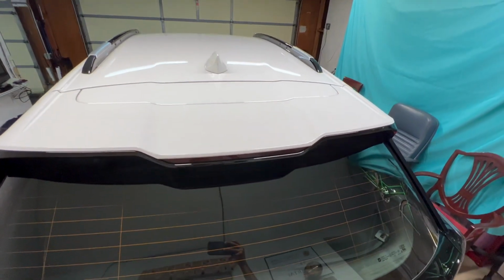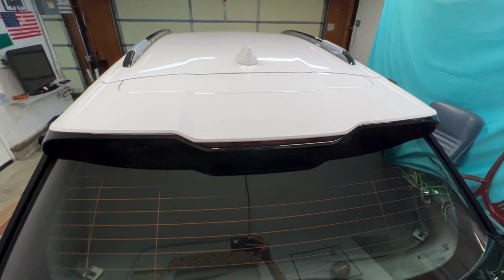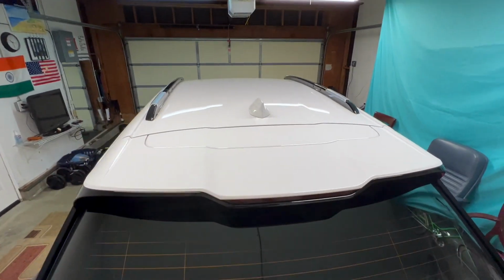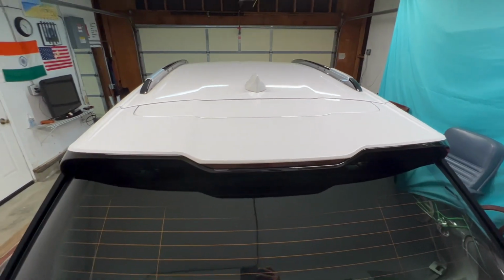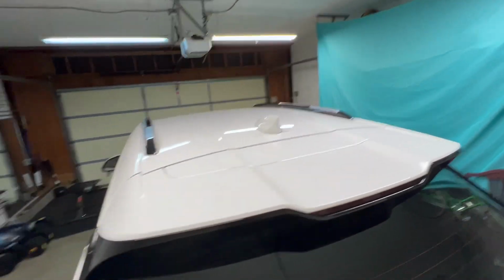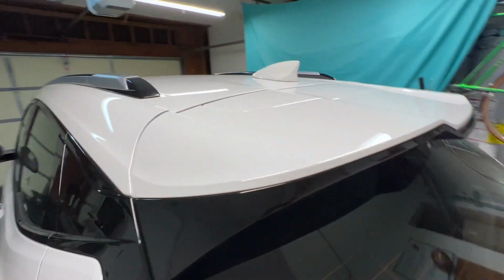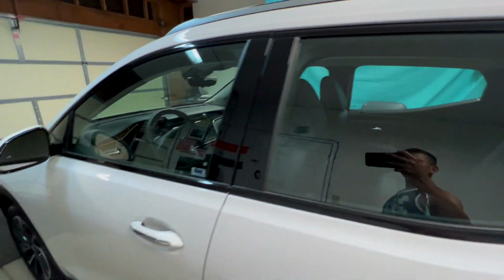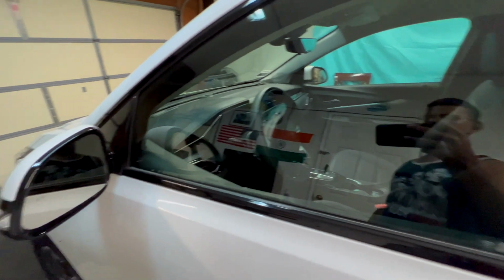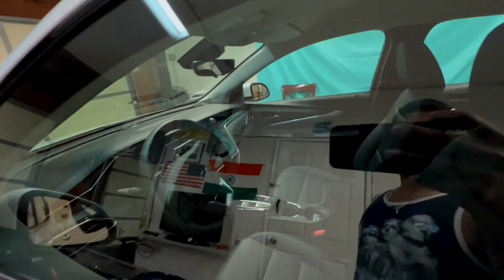On top, if you notice, they've got good rails for you to tie down things in case you want to do something in the future on your road trips. There's also a good antenna for all your reception of signals. Pretty well designed, like a shark fin. No complaints as far as the look of this car goes. Pretty modern, pretty trendy, and pretty sleek.